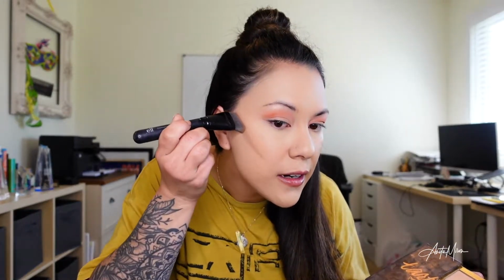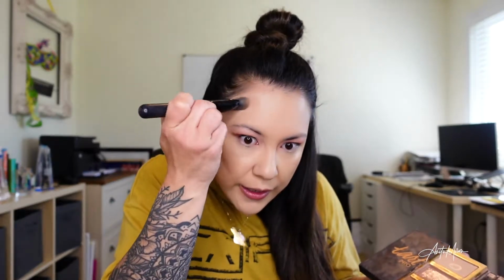And I'm just gonna get it nice and covered, and I'm gonna draw a line here, here, and over here, and down here. Okay, now I look like a geisha doll. And then right here, just to create that definition. Okay, so next I'm gonna blend.